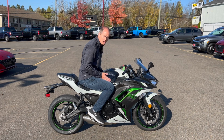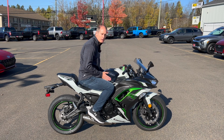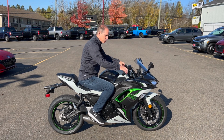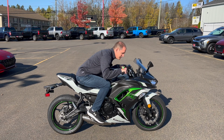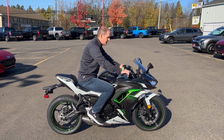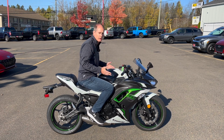You're tucked in underneath the tank here, which has a nice shape to it, so you can really grip that bike with your legs. And you've got an upright riding position with the clip-ons that are kind of back just enough to be comfortable, but still allow you to move back on that seat and get really down into the tuck. So if you want to ride this like a true race bike, you can do that, but as a general sport bike, it's very comfortable as well. So really scoring on all points here.